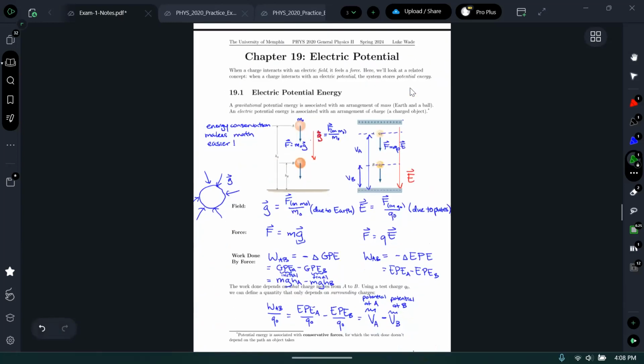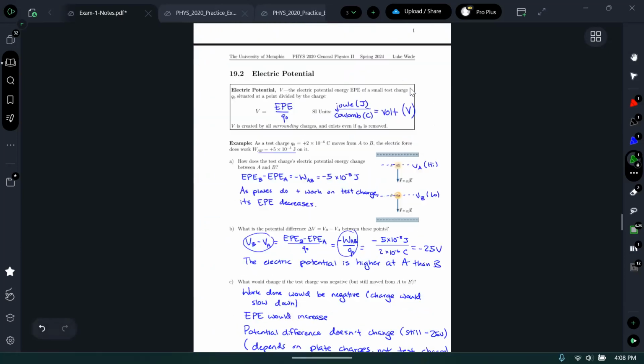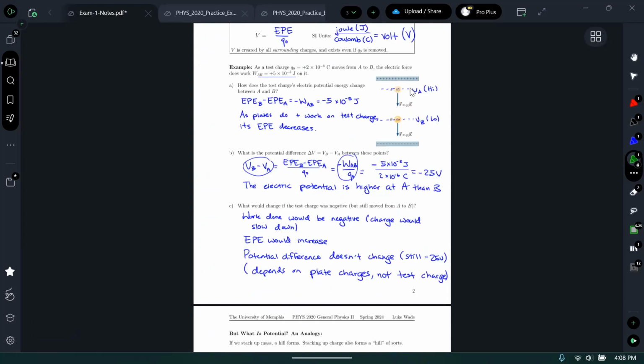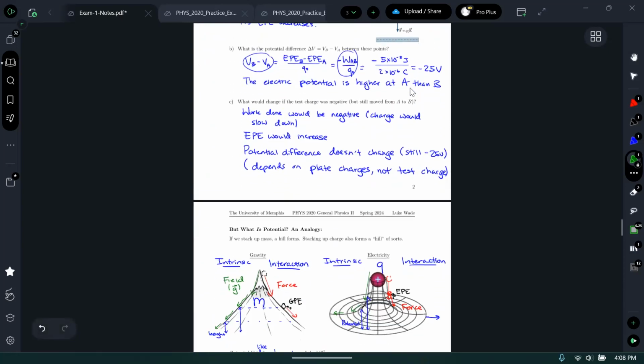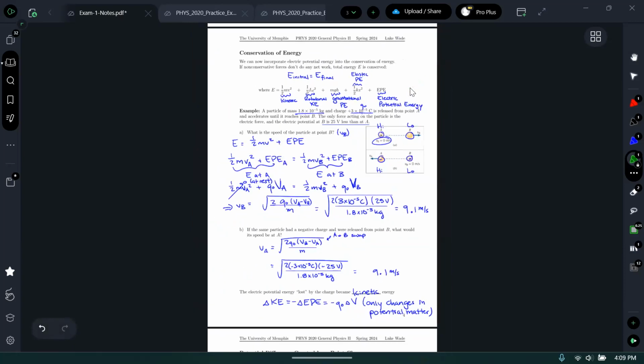That's about the calculation related stuff for chapter 18. For chapter 19, it would be conservation of energy to find the potential difference between 2 points, or otherwise, if you're given that potential difference, can you find how fast a charge is moving? So that would be these problems.